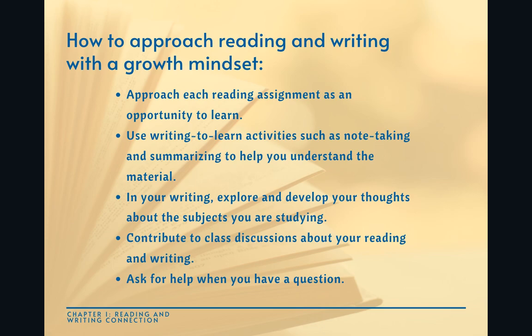How to approach reading and writing with a growth mindset. Approach each reading assignment as an opportunity to learn. Use writing to learn activities such as note-taking and summarizing to help you understand the material. In your writing, explore and develop your thoughts about the subjects you are studying. Contribute to class discussions about your reading and writing. Ask for help when you have a question.